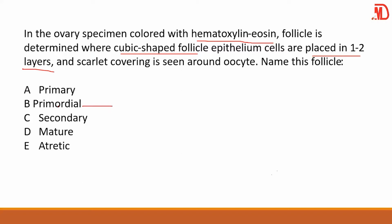What about primary? Primary includes mitotic cells. Then we have cuboidal granulosa cells, usually 1 to 2 layers. I repeat, it is usually 1 to 2 layers. So in primordial, 1 layer. In primary, 1 to 2 layers. Now in secondary, we have what we call theca cells. Theca cells. Then we have multiple layers of granulosa cells.